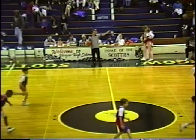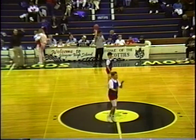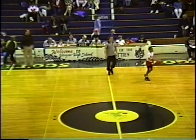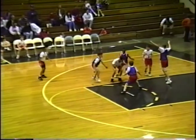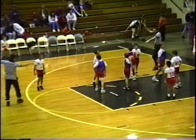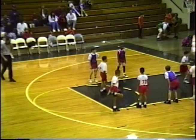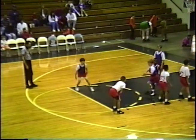The 76ers will inbound the ball to start the third quarter action. Curd gets the ball. He passes down low to Goodman. He dribbles in. He gets fouled. Foul is on number 30. Spencer Kidd, that's his third, team's first of the second half.